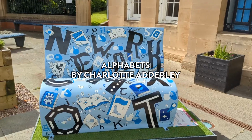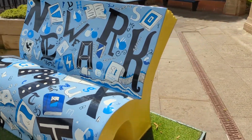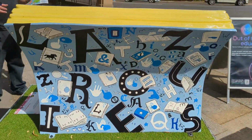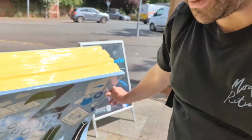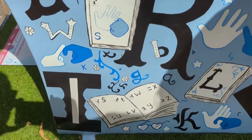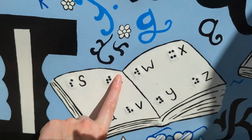Alphabets, as well as having traditional letters on it, also had sign language and braille to show how people might interact differently with the alphabet. I like the little braille lumps on the back, and look, it tells you what some of them are. Oh yeah, they're proper.